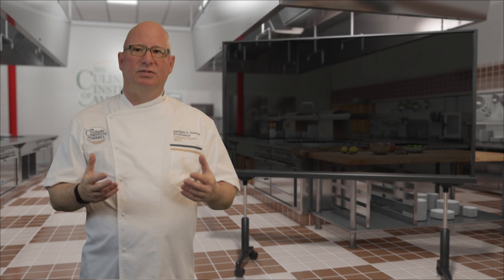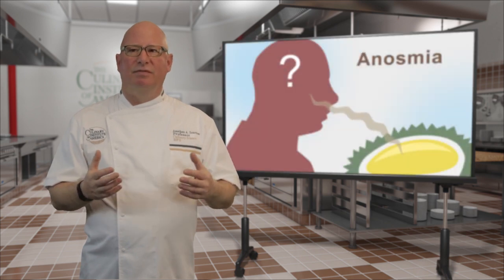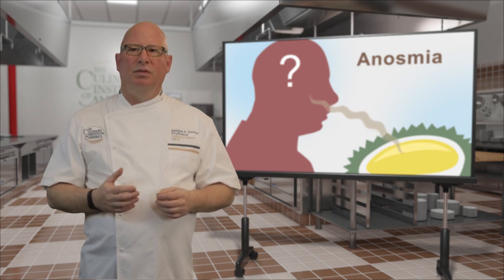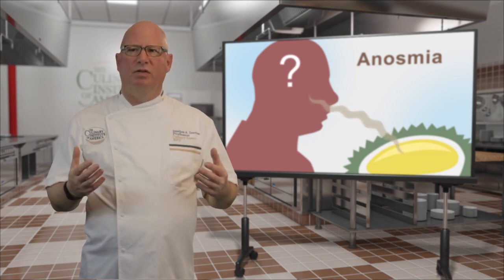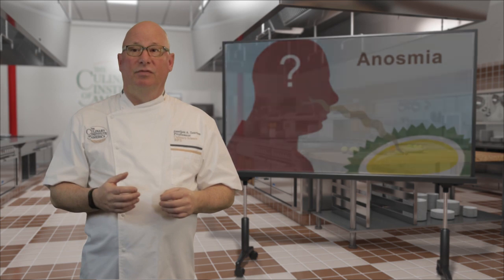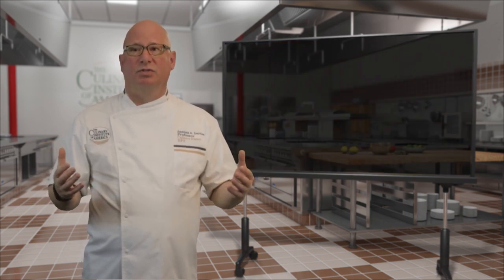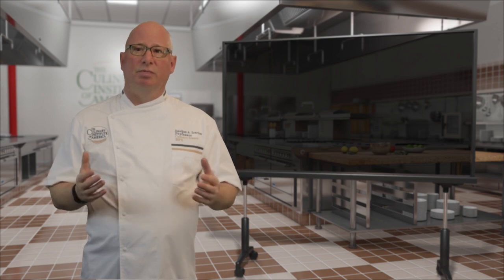Some people have receptors that will not bind with a specific aroma molecule and therefore cannot sense that aroma. They are said to have a specific anosmia to that particular aroma. The overall flavor experience involves both taste and aroma. Of course, other aspects of psychology and the environment also influence the dining experience, but those are beyond the scope of this discussion.